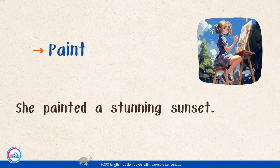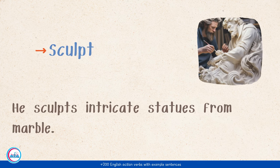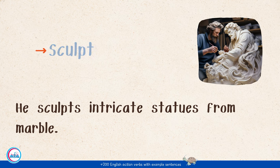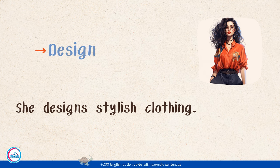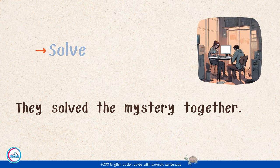Paint. She painted a stunning sunset. Sculpt. He sculpts intricate statues from marble. Design. She designs stylish clothing. Solve. They solved the mystery together.